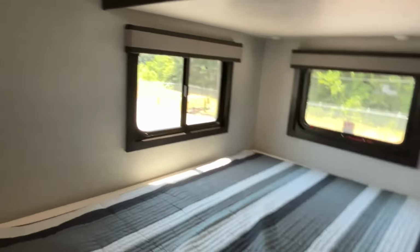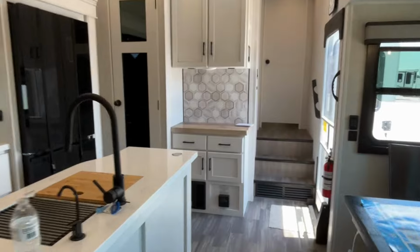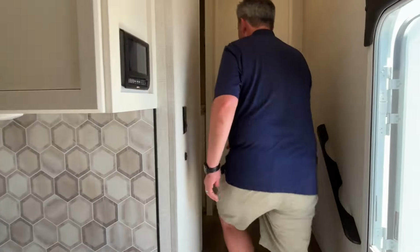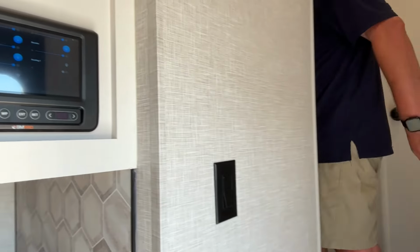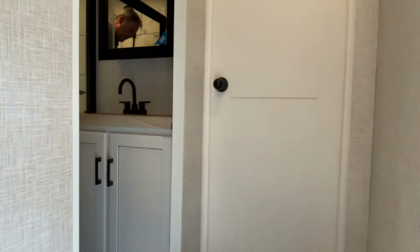We got some cabinets right back there. Maybe there's some power in there. I'm not real sure, but anyway. All right, let's head down to the other end. Maybe it's something to do with that BMS Pro we don't know about. It does have the touch screen here, so we aren't real sure how to operate that.